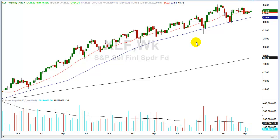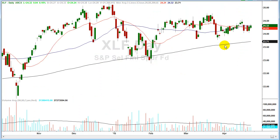So we've got to see energy, and it's starting to participate now, and you've got to see the financials participate. So I've got to see this turn around for me to be convinced that there's a real solid, big March higher coming. So if you look at the daily chart, where would the downside be if we did break down from here?